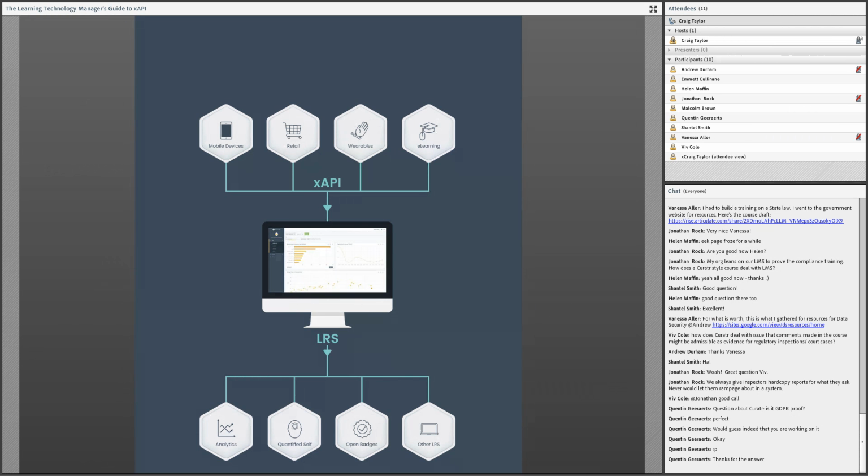Forget the bottom row where it says LRS. Oh, don't forget it, but I'm going to concentrate on the top row. This talks about mobile devices, retail, wearables, e-learning. Think instead about that saying things like e-learning, face-to-face courses, webinars, intranet, alternate reality, virtual reality, text messages, on-the-job aids.